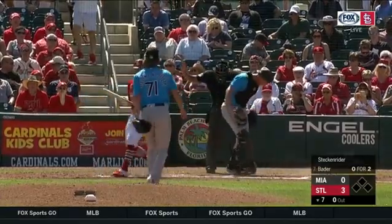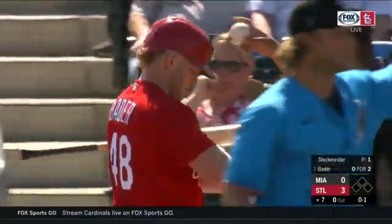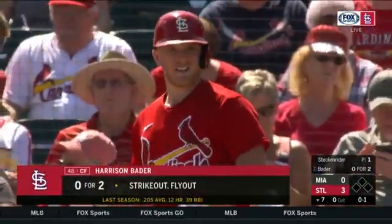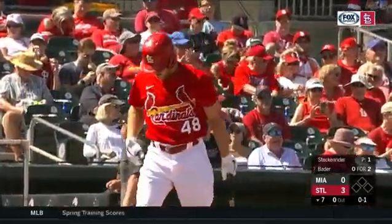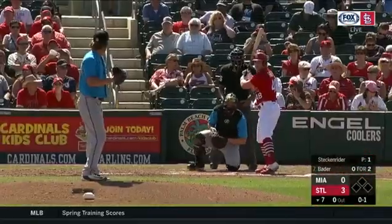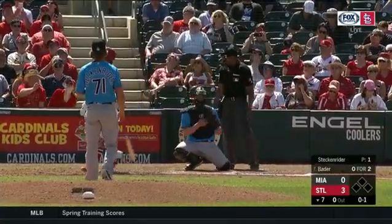Harrison Bader at the plate, showing bunt, and pulls back. Taps it foul. Third one in the last 3 innings. Strike 2 on Bader.